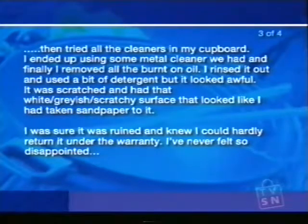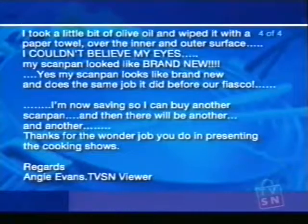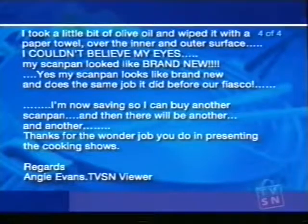I rinsed it out and used a bit of detergent, but it looked awful. It was scratched and had that white, greyish, scratchy surface that looked like I'd taken sandpaper to it. Oh, what were you doing with your Scanpan, Kay? I was sure it was ruined, and I knew I could hardly return it under the warranty. I'd never felt so disappointed. So finally, I took a little bit of olive oil and wiped it in with a paper towel over the inner and outer surface. I couldn't believe my eyes. My Scanpan looked like brand new. And yes, my Scanpan looks like brand new and does the same job it did before our fiasco.